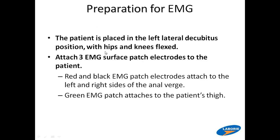All right, preparation for the EMG and for everything. EMG and manometry are done.